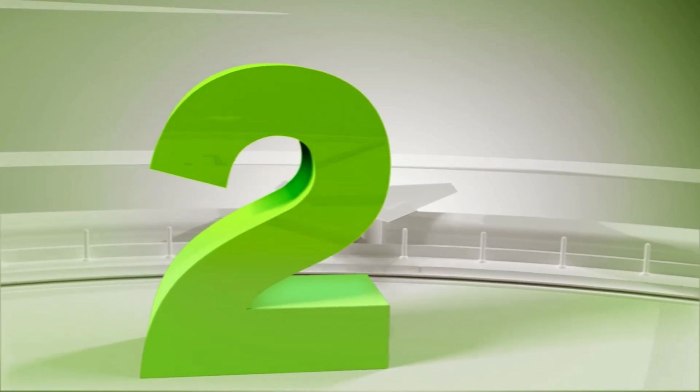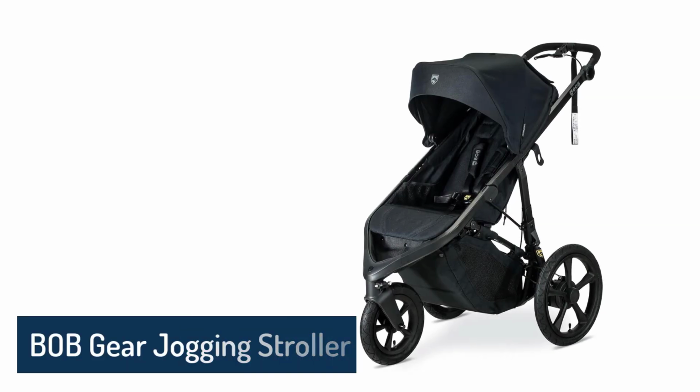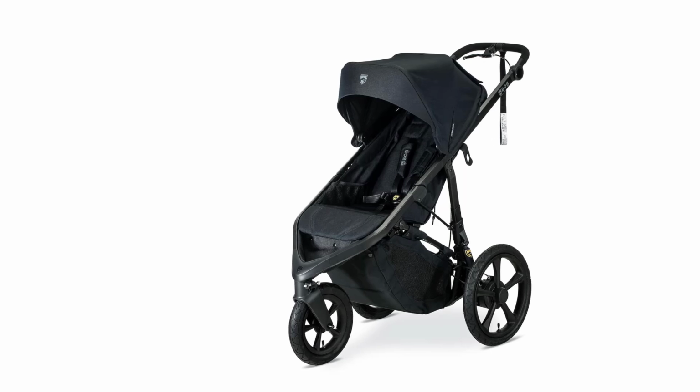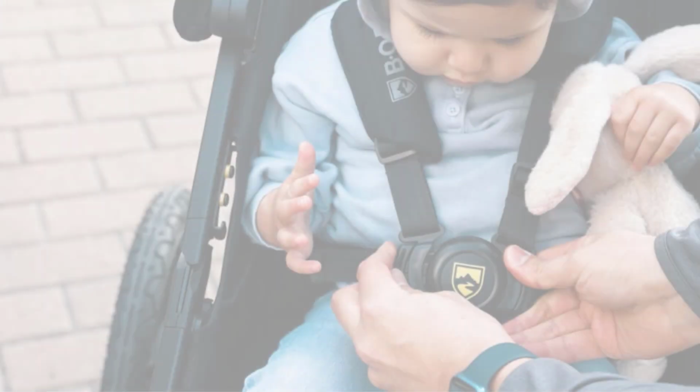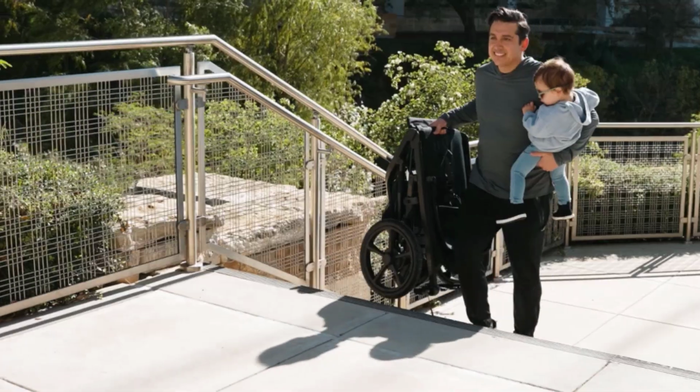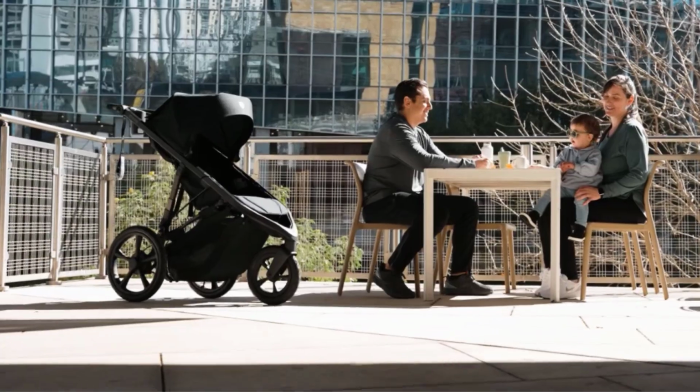Number 2. Bob Gear Jogging Stroller. The Bob Gear Revolution Flex 3.0 Dually has the same amazing features as Bob Gear's single strollers, including the mountain bike-style suspension and the adjustable handlebar. The real difference on the Bob Gear stroller is the second seat. That's what we like about it, though.